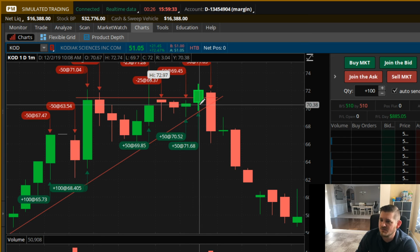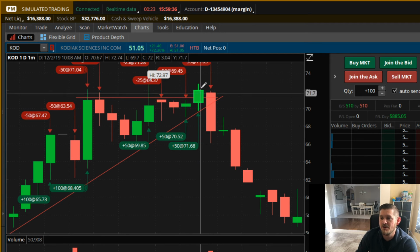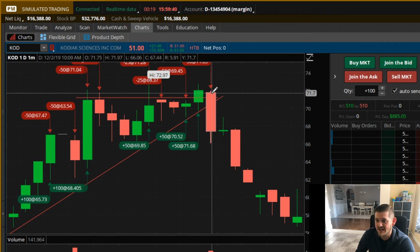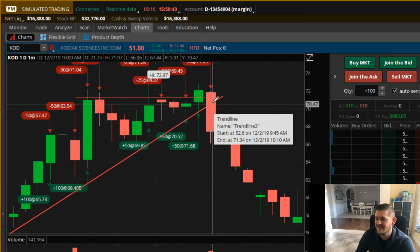And then in this candle, I was like, well, I'm going to go ahead and get in. It did pop up. I thought it was going to go. I almost added to my position. But then this candle popped down, and I got scared out.